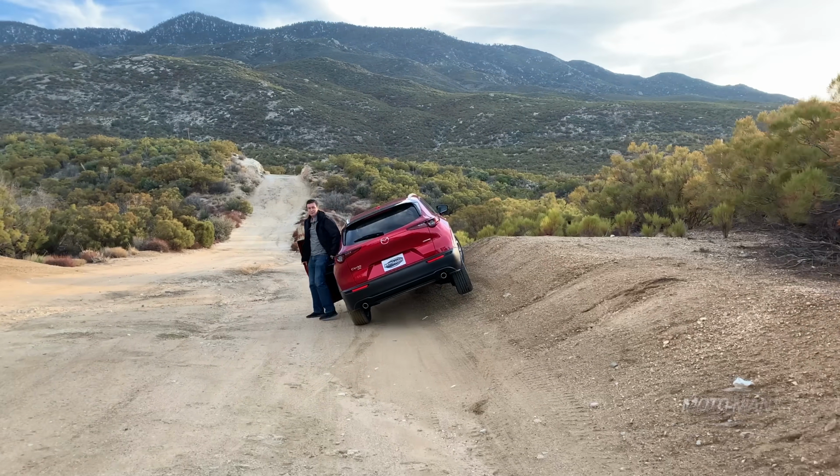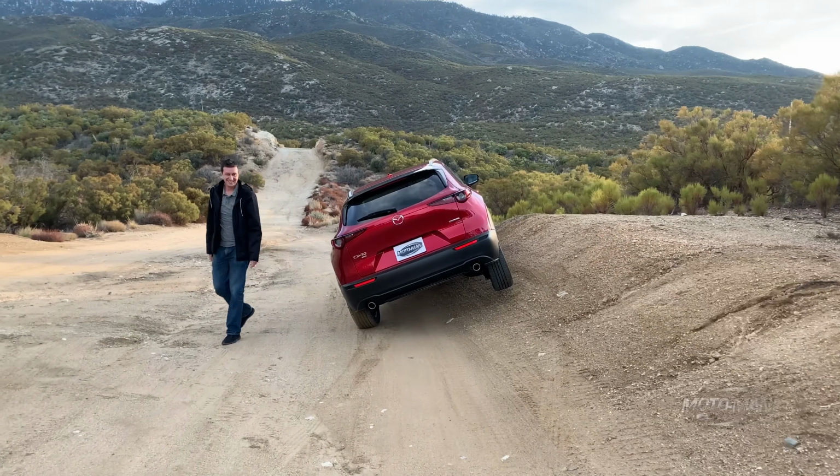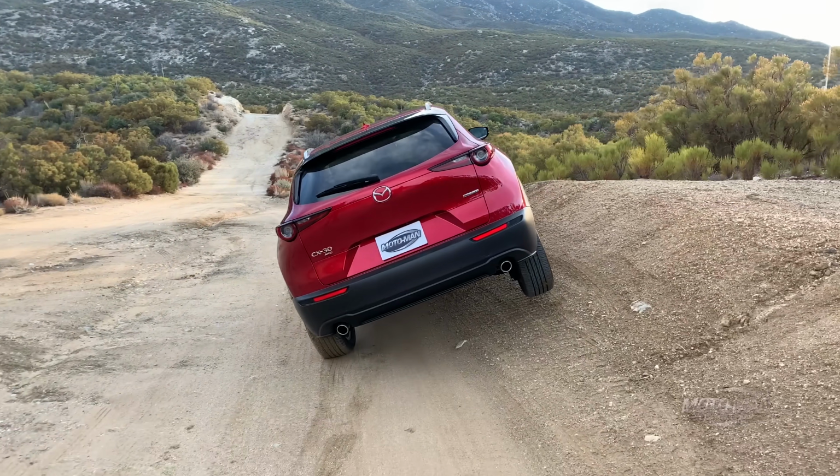There you go. Park the car for you, sir.